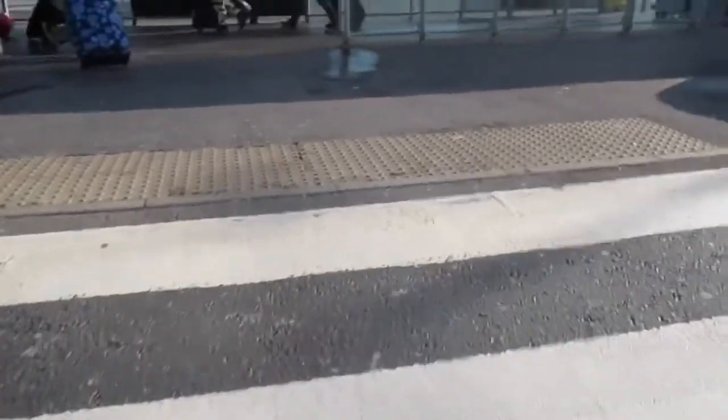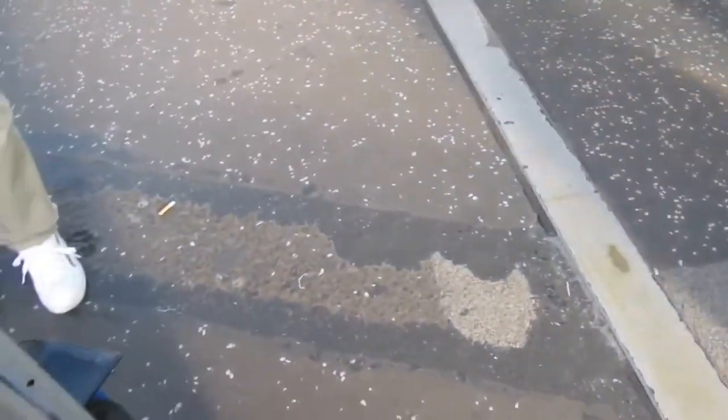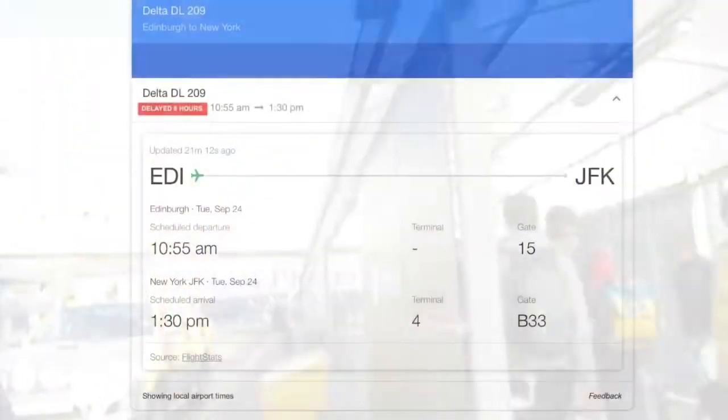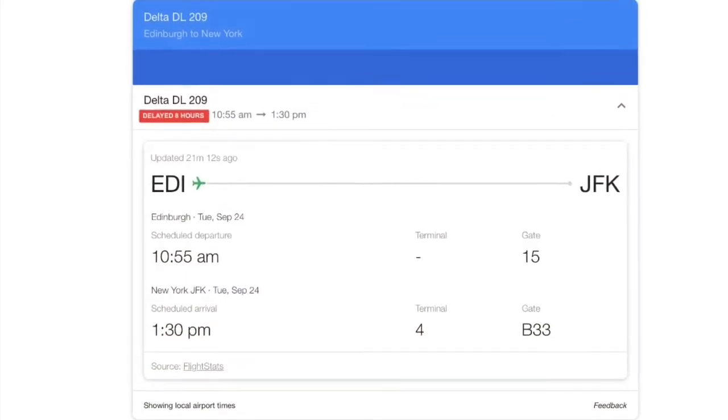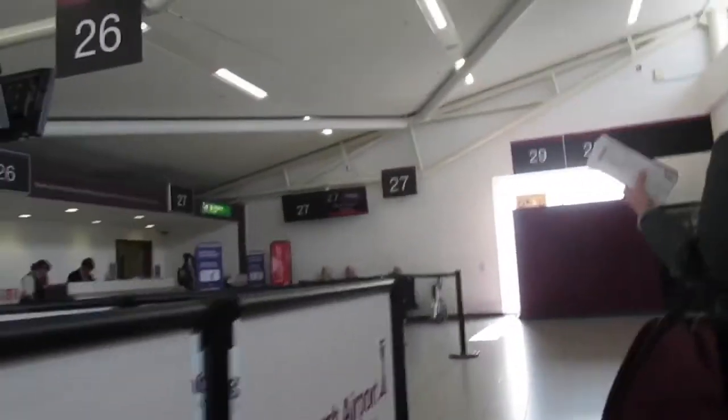So before we got in the airport, we learned that our Delta flight was going to be delayed 8 hours. I didn't record anything until we were actually running to the gate, so I apologize for the lack of video coverage, but basically what happened was they rebooked us on another flight. You see it's delayed 8 hours. They rebooked us on another flight, and it was leaving very soon, so we actually had to run all the way to gate 27, which had to be the last gate in the airport.